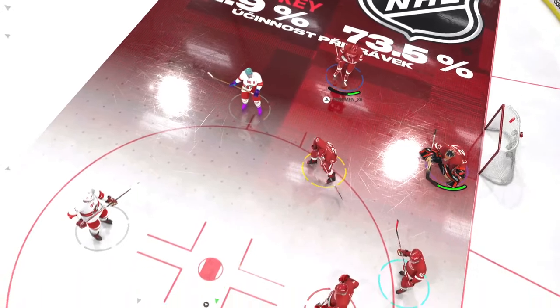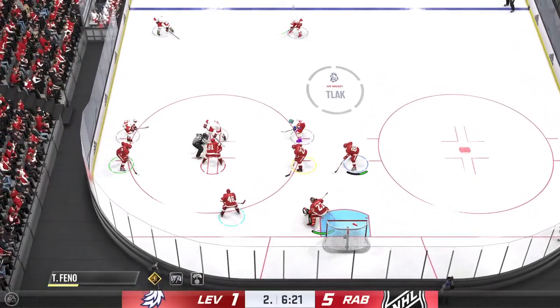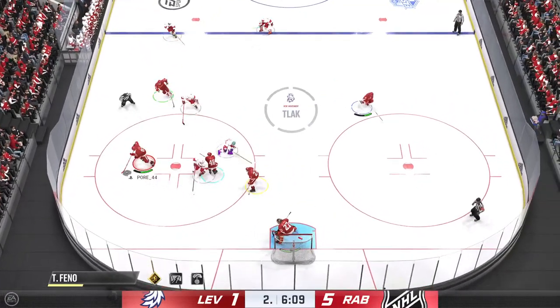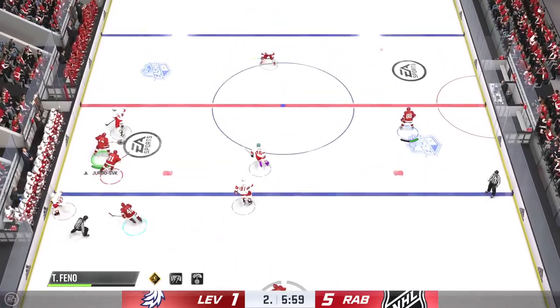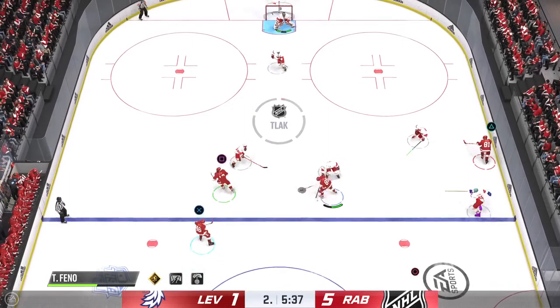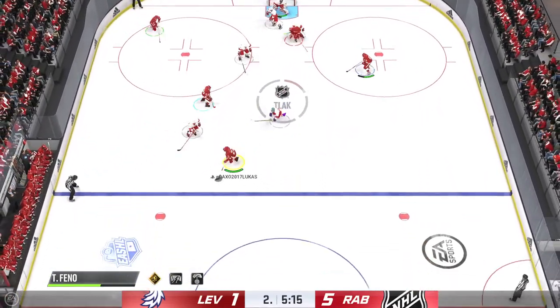Peters is part of the leadership group. He is the captain of this team. He's been in this situation before. He's aware that they're down. No better player to settle him down than him. And a good read to get possession there with the two centermen tangled up. Takes the puck at the point. From the boards, he takes that pass.